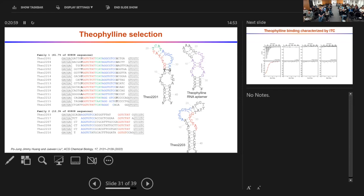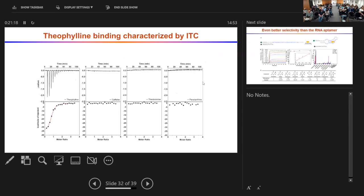When you look at the secondary structure of the DNA aptamers and the RNA aptamers, very similar, right? Not exactly just changing T to U, but overall it's very similar. So we're now trying to do some more work to compare the RNA and the DNA aptamer in terms of how they bind. And from ITC, you can see nice binding with theophylline, not with caffeine, theobromine, tyrosine, so these analogs.